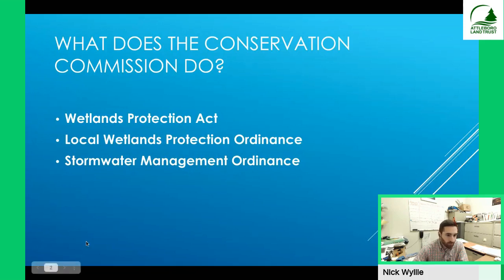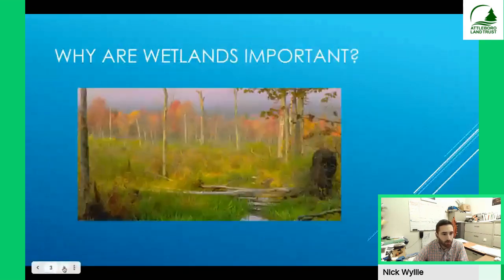So implementing these laws, we issue various permits or determinations to determine if work that is being proposed is even applicable to the Wetlands Protection Act or any of our local ordinances. Evan, go to the next slide, please.